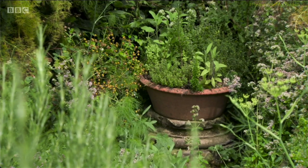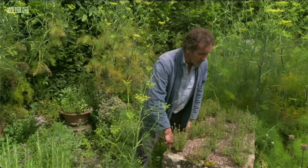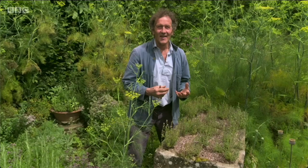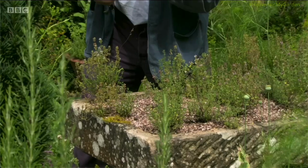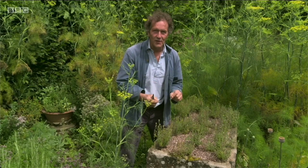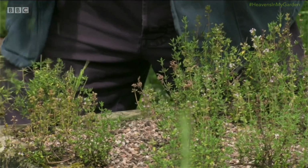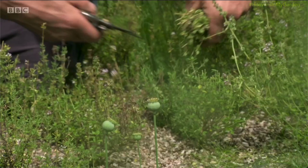Now, I moved the troughs into the herb garden earlier this year, and I planted this up with thyme. But the thing about thyme is that it really, really does need perfect drainage, poor soil and full sunshine. And the minute it's finished flowering, just cut it back by about half, like that, and that will encourage a nice compact plant.